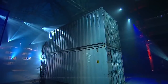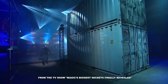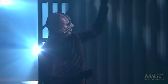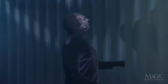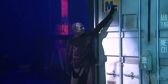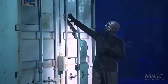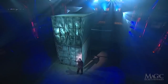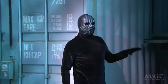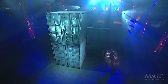The magician will now attempt to make his body pass through a solid object. In this case, this giant wall made of 2 heavy-duty shipping containers. Sometimes magicians walk through brick walls, landmarks, or even the 8th great wonder of the world. But we're not in China. So in the warehouse, these 5,000-pound steel containers will be just as great. The goal will be to walk through the solid steel wall by magic.